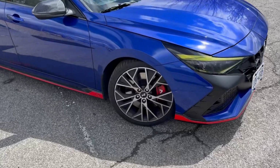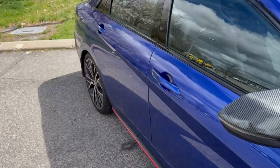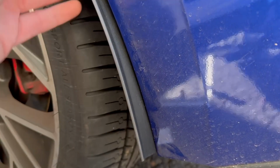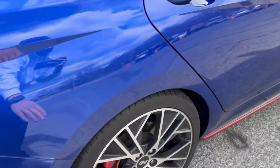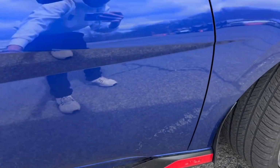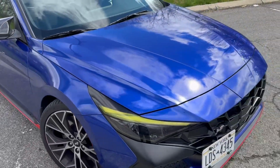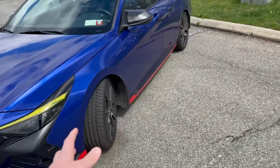If you take a look, I did install the rock chip guards in the front and the back. They're fully adjustable, so you can move them in and out depending how much you want them out. They do help prevent rock kick up and dirt. That's the main reason I put them on there, because I saw a couple scratches across there, so I figured let me put them on. It stops the mud, especially when it rains. So yeah, looks pretty good. Now let's talk about the next thing.